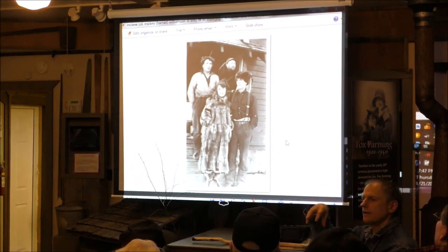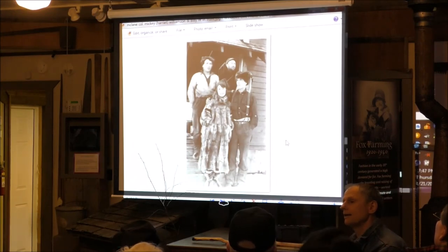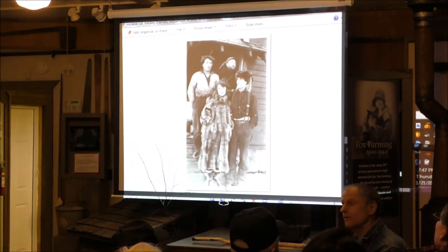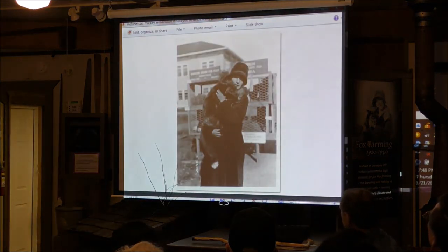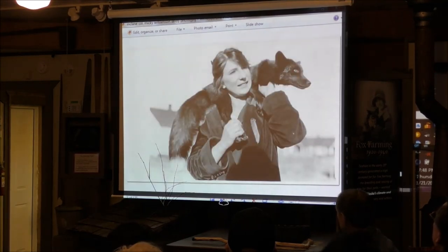They had a little island, and that way they would not have fences. Alan Peterson and Jenny Peterson had an island at the head of Tutka Bay, about 1919, somewhere in there. Here is Anchorage. You can see the cages with the show foxes. Mickey was kind of famous for hand taming a fox.